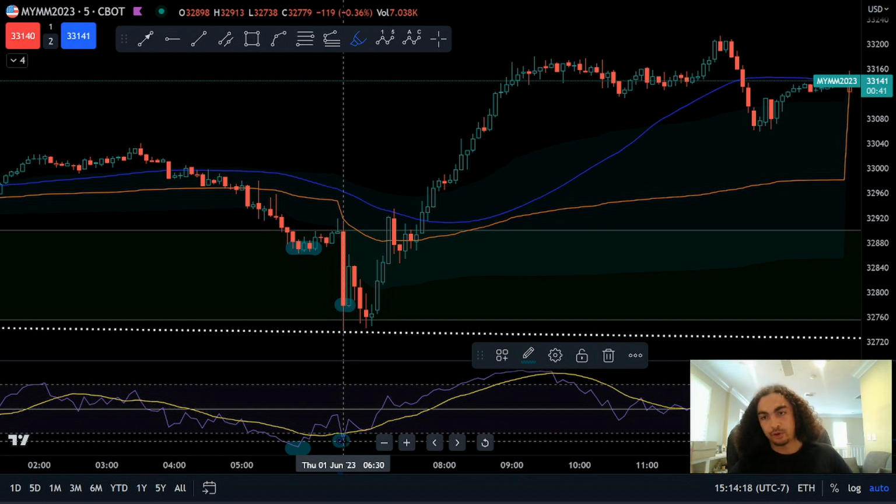One of the things that I look for, this is actually one of the rules for entry when I'm trading RSI divergence, is there has to be 3 instances of divergence. So I will enter on the 3rd divergence. I will not enter on the first 2. That would be breaking my rules.